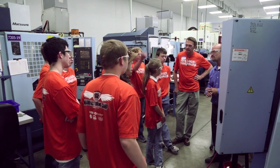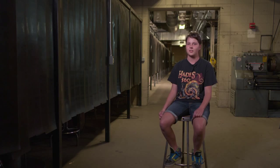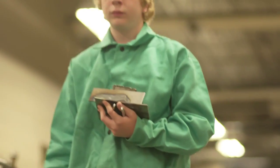And it's a really great example to show these young people all the options available for a career in manufacturing. You got to see all the different types of machines. They talked about each one, why each one's different from the next. Different tools for spine fusion and kneecap replacements. So on Wednesday, we got to learn more about machining.